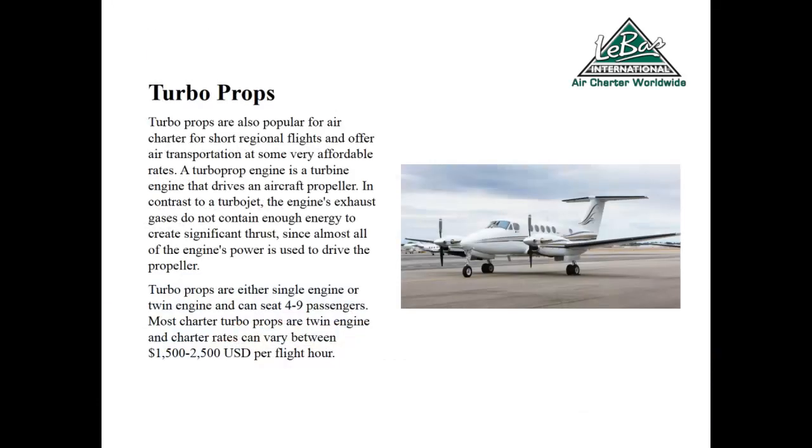So that's some of the popular helicopters that we utilize in the air charter industry. There's several more, but those are probably the more popular ones that are utilized in the air charter industry. So for other short flights, another option is turboprop aircraft. Turboprops are also popular for air charter for short regional flights and offer air transportation at some very affordable rates.